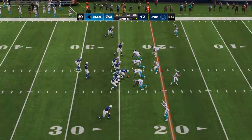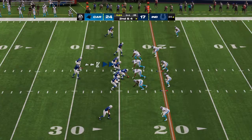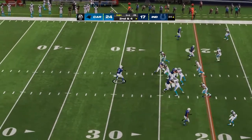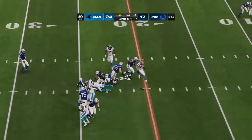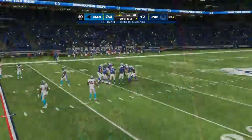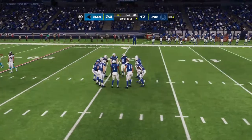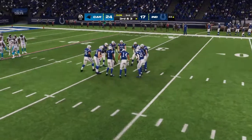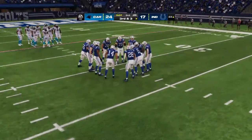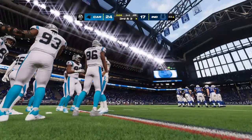Here's 2nd and 4 from the 24. They run once more with Taylor. And not much. Maybe a yard down to the 23. Not much on that run, Charles. No, that's exactly the way to execute a run blitz there. They guessed correctly that they would move the ball on the ground, honed in on it, and stopped them. Mark that down for a win in the defense's column.